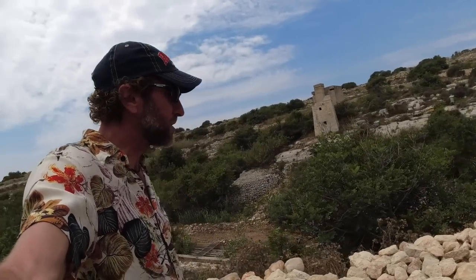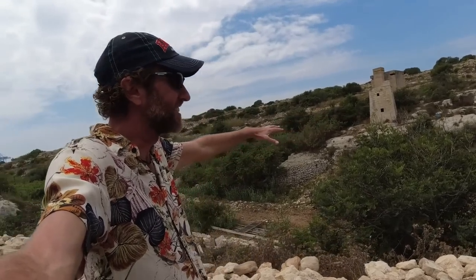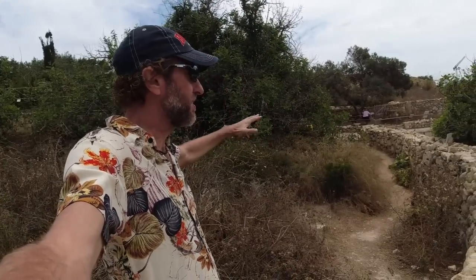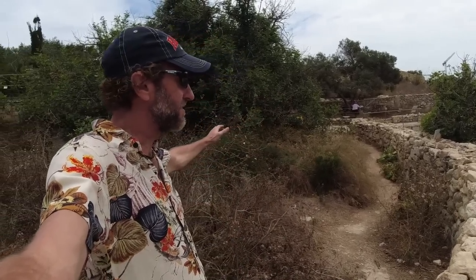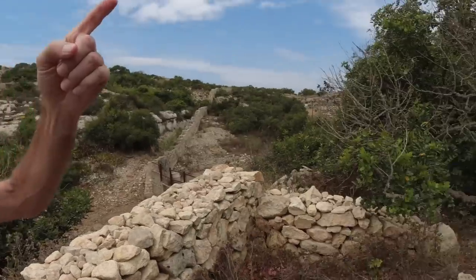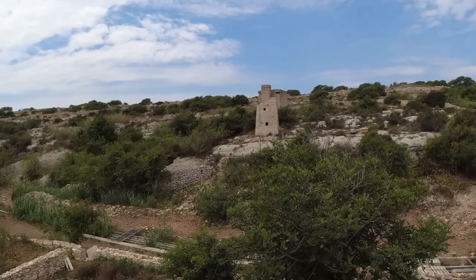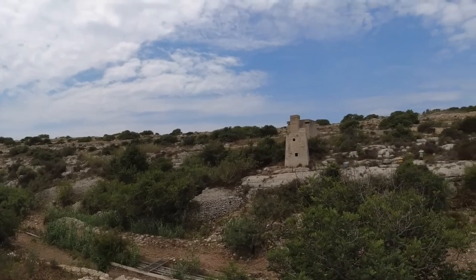It is really a trip how we have within 100 meters or even less millions of years old cave with evidence of ancient hippopotamus and deers and various animals, and then Roman villa, 300-year-old watchtower, and then World War II pillbox, bunker.